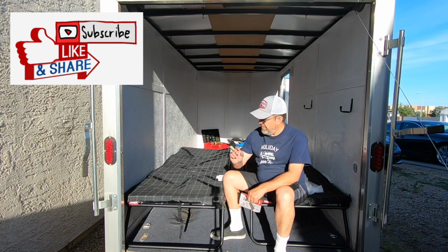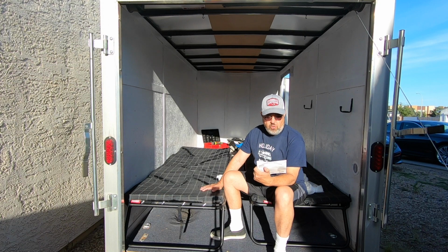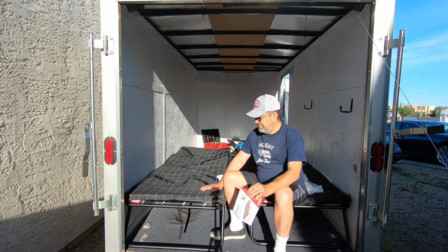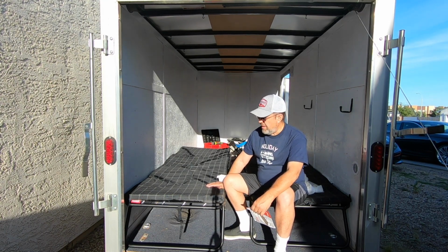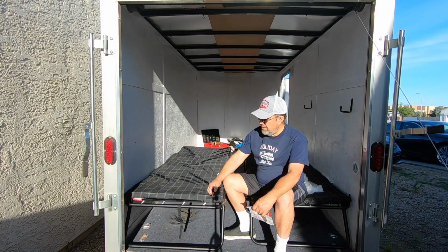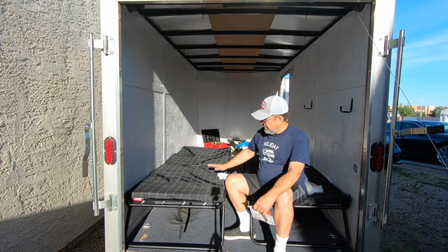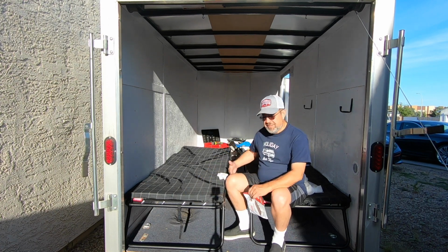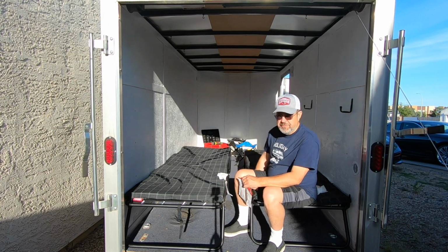So today was the Coleman ComfortSmart Deluxe Camping Cot for your cargo trailer or anything if you want to use them anytime camping. They are very comfortable. Remember, these are the deluxe. They're 30 inches wide, 80 inches long. Give you a little more room, a little more space on there. And still, in a cargo trailer, I still have about 10 inches between them to walk.